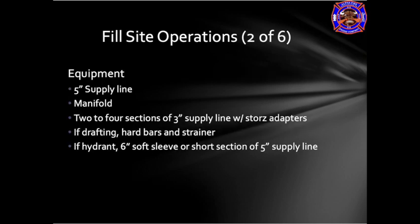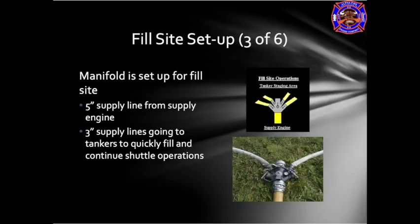So, tools and equipment used for a fill site. You're going to have 5-inch supply hose, a manifold, and 2 to 4 sections of 3-inch supply line. If we're drafting from a static water supply or water source, we're going to need the hard sleeves and strainers. If we're working off a fire hydrant, we may only need a short section of 6-inch hose or a short section of the 5-inch hose to make a connection from the hydrant into the water supply or fill site fire engine.